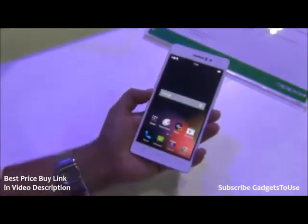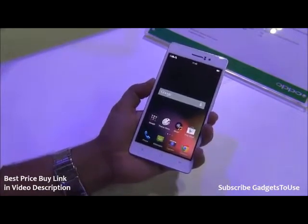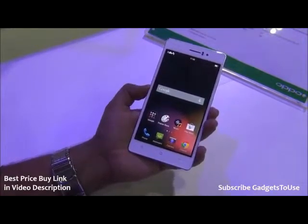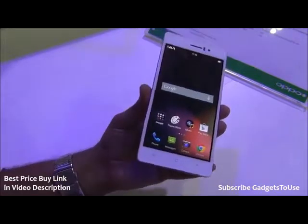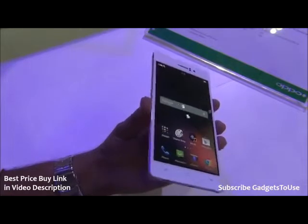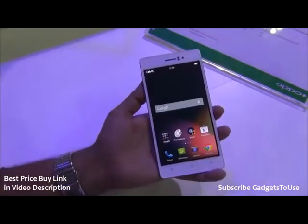As far as the chipset or processor is concerned, we have an octa-core processor on this device, a Snapdragon 615 1.5 GHz octa-core CPU. This is the MSM 8939, which is the chipset model number. We have 2 GB of RAM on this device, and the internal storage is going to be 32 GB and 16 GB. We will confirm which model we have as of now.